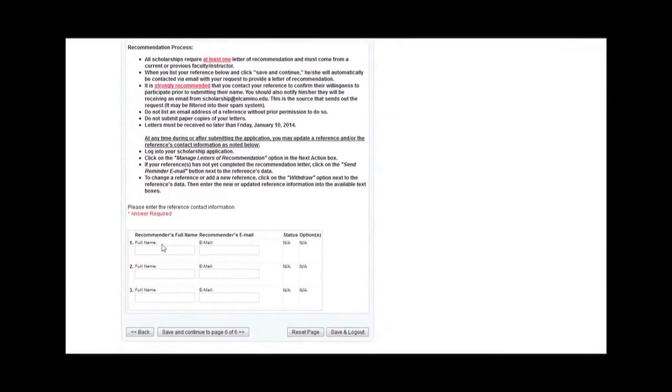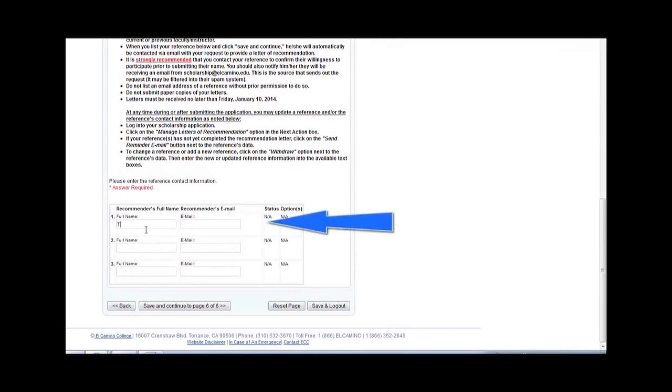To enter faculty contact information, you just need their email address. So enter the faculty information and click Save and Continue. The deadline for the letter of recommendation is different than the one for your application. Faculty have a few extra weeks to submit their letters. The deadline for their letters is on the application form.